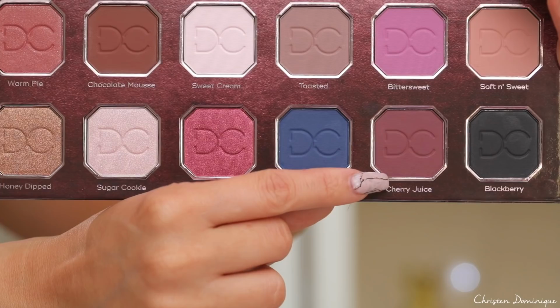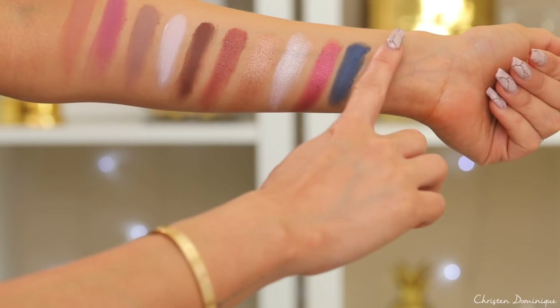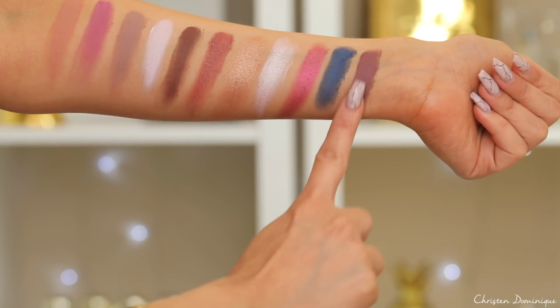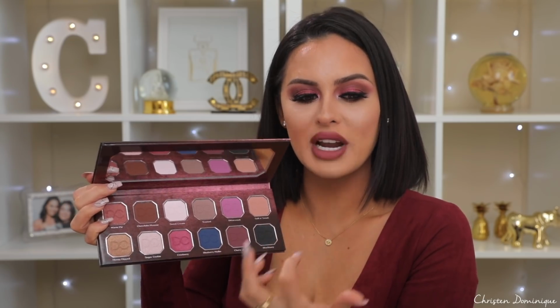The next color we have is Cherry Juice. When I think of a cherry, just like squeezing a cherry, the dark juice that comes out of it is this color right here. This is what I think of in my dream. It's a matte and it's festive. This to me is the new brown, this color right here. It's a deeper plum, rich cherry color, and I just want to eat it, to be honest. I'm describing this right now and I'm hungry.